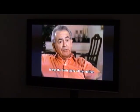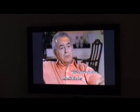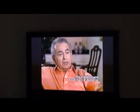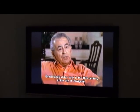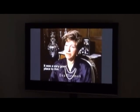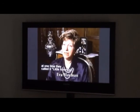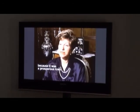This was the birthplace of my mother, whose maiden name was Enoch, E-N-O-C-H. And the Enoch family dates back to the 16th century in the city of Auschwitz. It was a very good place to live. At one time they called it Little America, because it was a prosperous town.